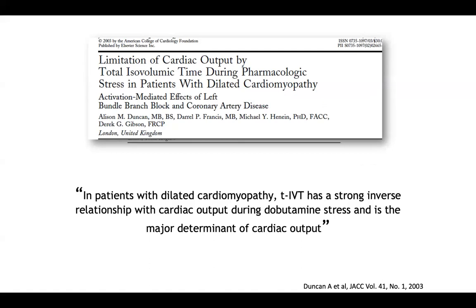And they looked at the concept of TIVT assessment in patients with dobutamine stress testing, and they found it to be the major determinant of cardiac output in these patients. And it was strongly inversely related to cardiac output. That means the higher the TIVT, the lower the cardiac output.